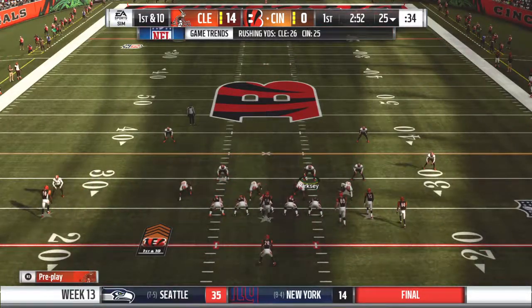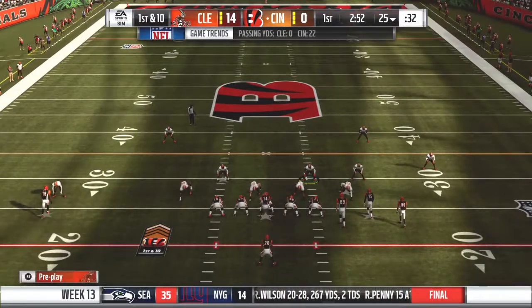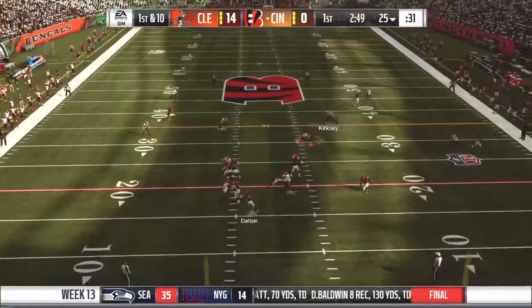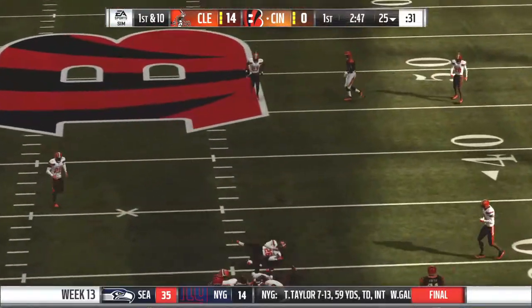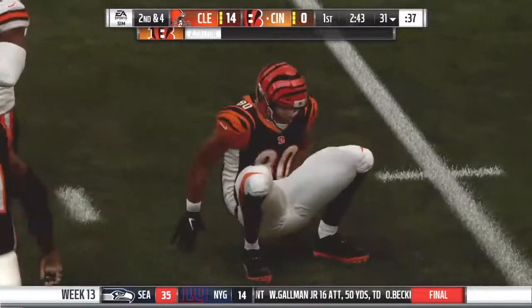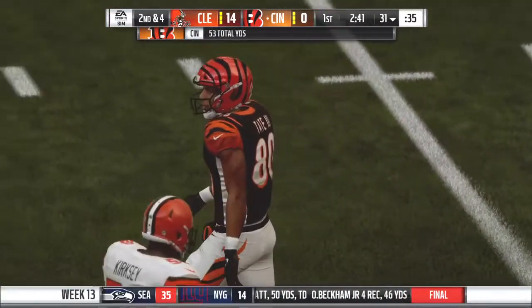So here's Dalton and the Bengals now, 1st and 10 at their own 25-yard line. Here's Dalton. It's complete to Golden Tate. And they'll take him down at the 31-yard line. A gain of 6 there on first.